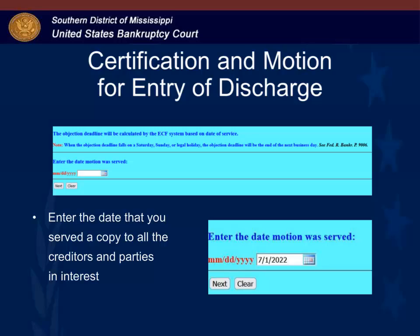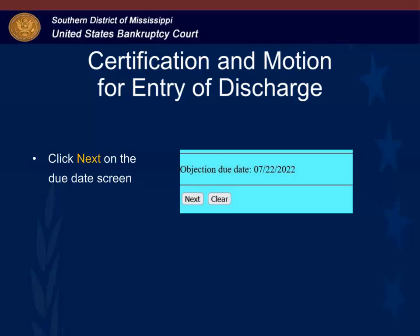The objection deadline for the motion will be calculated by the CMECF system based upon your date of service. This screen will show you a reminder message that when the calculated objection deadline falls on a Saturday, Sunday, or legal holiday, the deadline will be the end of the next business day. The message will additionally refer you to see Federal Rule of Bankruptcy Procedure 9006 if you would like additional information. After entering the date of service, click Next. The following screen will show the objection deadline calculated by the system. Click Next on this screen.